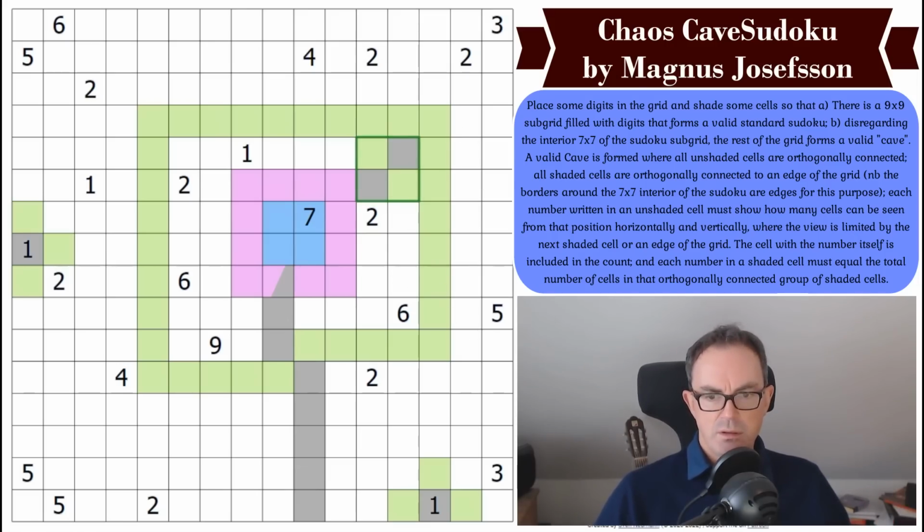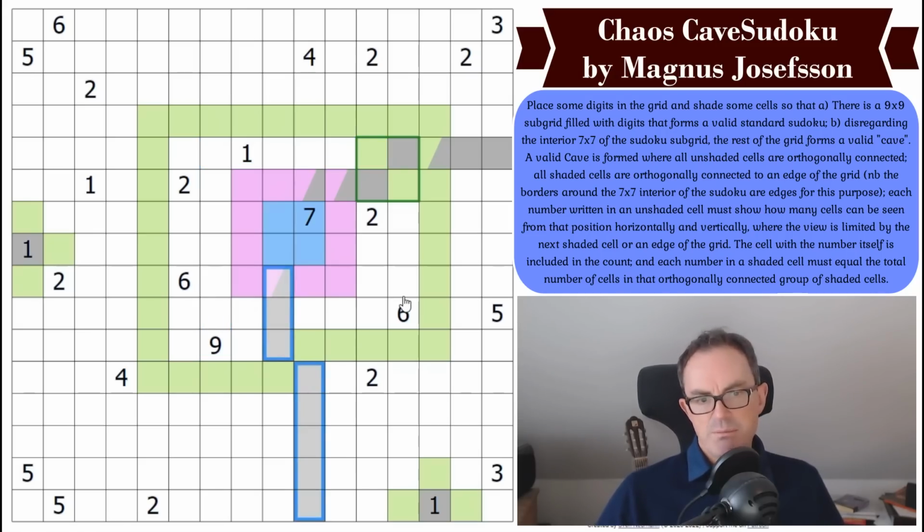Well, we could connect this to the interior. That would work. Let's do that. But now, we know that this must connect to the edge of the grid. Let's make that happen. You can see it's already giving us a problem, which is that in order to connect this and this together, you have to ring this, and in ringing that, you're going to run into this wall. So that is impossible.